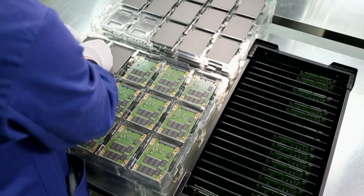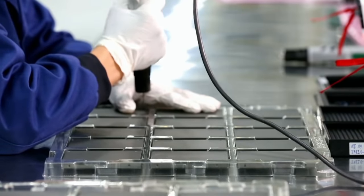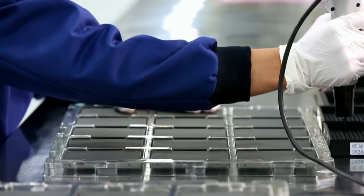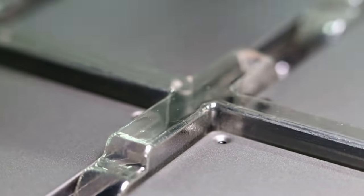SSDs are now typically half the size of traditional hard drives. Scientists theorize that SSDs may be small enough to fit directly onto computer motherboards in about 80 to 100 years.